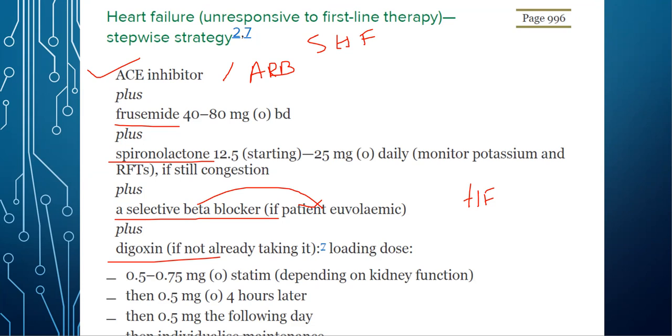Now, some of you talked about gliflozins or empagliflozin. Empagliflozin is a very good medication which you can try, but it is a diabetic medication, and it is the only diabetic medication which also protects the heart. Many times we have seen that even without diabetes, we give this gliflozin to the heart failure patient. So that's also one of the other options. And sometimes you can even try ivabradine. These are all medications given in a patient with severely low ejection fraction.